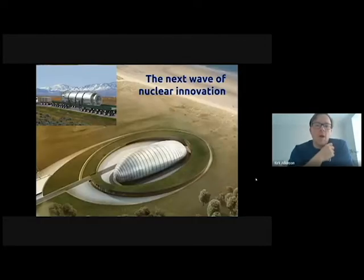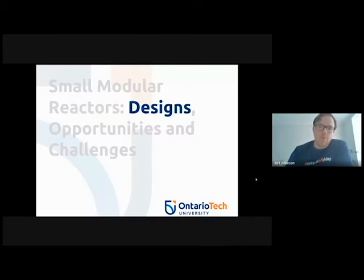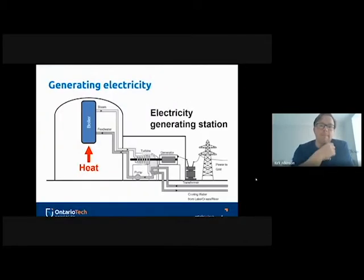So this is where we'd like to be, the next wave of nuclear innovation. So small modular reactors in Gucci-looking buildings, remotely dispersed or at points where power is needed, as opposed to large stations that exist on the edge of lakes, etc. So, that brings me to the point about designs.